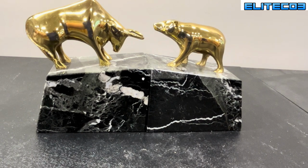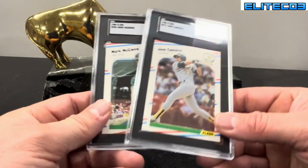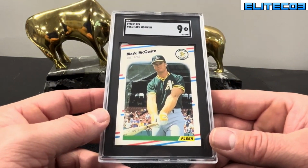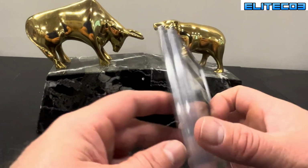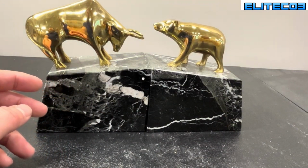Canseco, let's do Canseco and McGuire. This set's a little tricky to me. So these are probably $10 cards. Canseco and McGuire, 9s. It's kind of a tricky set with the back. There's pretty much white chipping on every card.